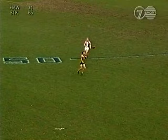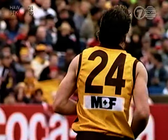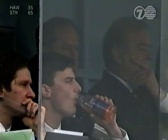The bounce important. Mark Graham has kicked three goals. He bends it back. Fantastic play. Chris Langford. Can he kick a goal? He bends it back. Oh, he's missed the fullback. And that would have brought the crowd to their feet if he could have kicked that.